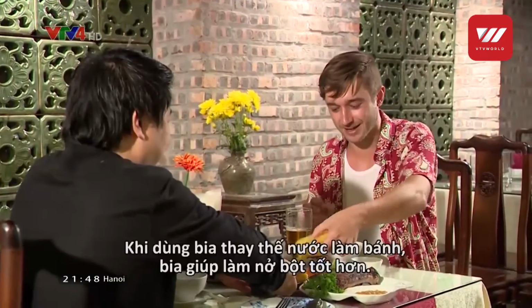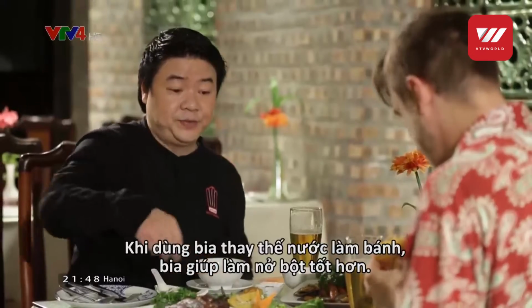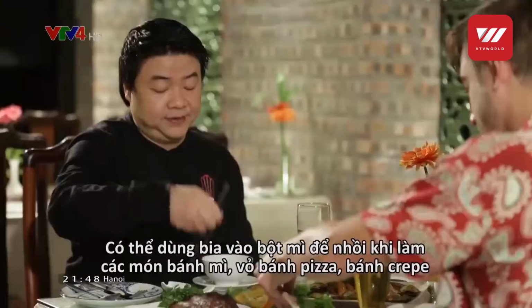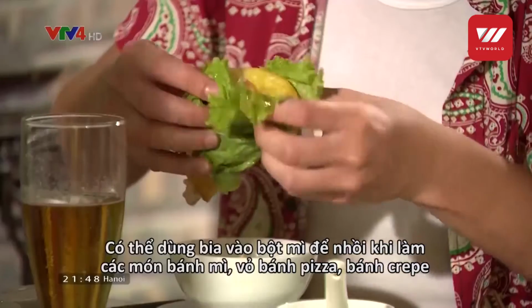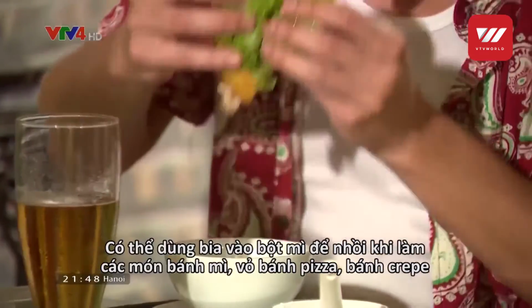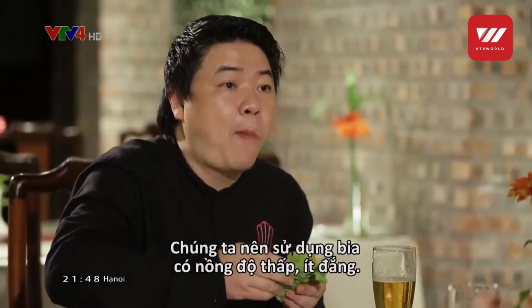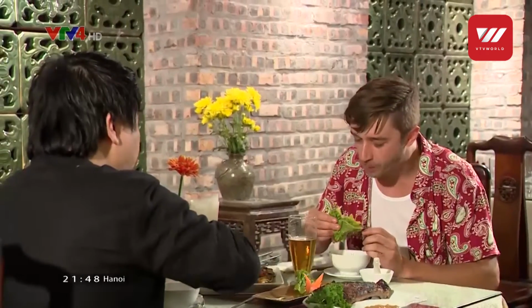All right. Using beer instead of water will help the flour rise better. You can use beer mixed with wheat flour to make bread, pizza crust or crepes, which have soft crumbs and crispy crusts. You should use light and less bitter beer.